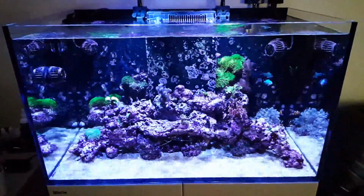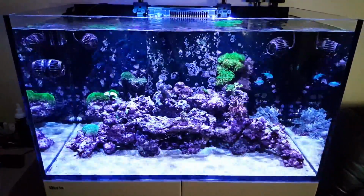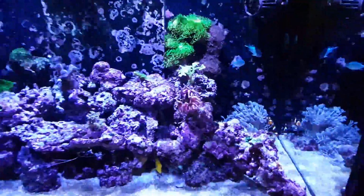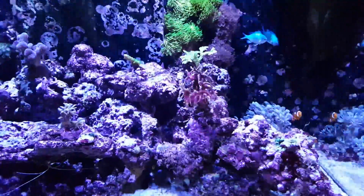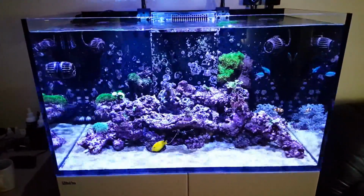But I bet there's bound to be one coral that displays problems, for example, that Hystrix I've got problems with. But so that's the coral stock covered.